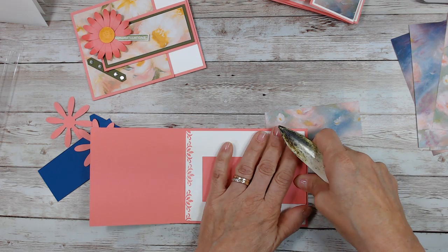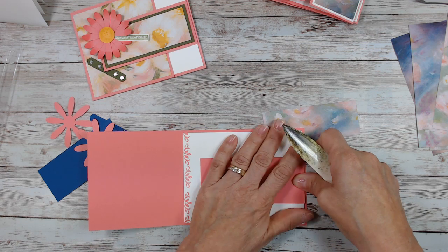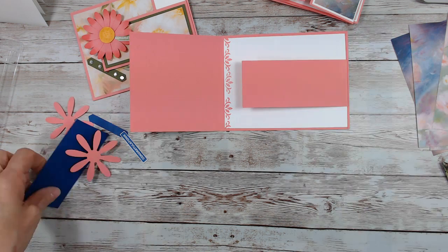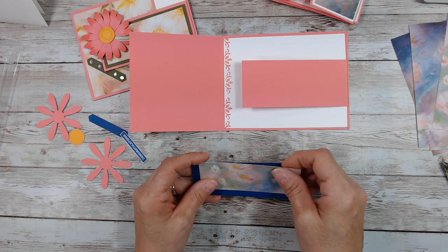All the sizes are in the PDF. So some of the sizes I take the time to say, but all the sizes will be in the PDF. I see people asking for the sizes.